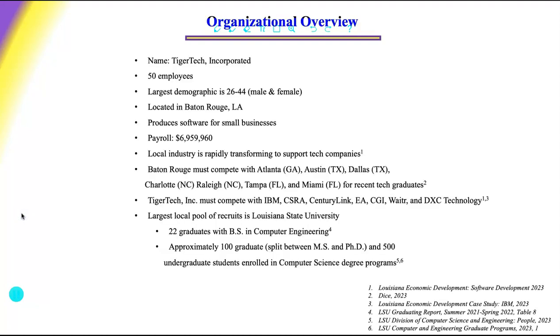Our organizational overview. Our company name is Tiger Tech Incorporated. We currently employ 50 people, with our large demographic being between the ages of 26 and 44 for both male and female employees. We're located in Baton Rouge, Louisiana, and we produce software for small businesses. As you see right there, our payroll is just short of $7 million annually.